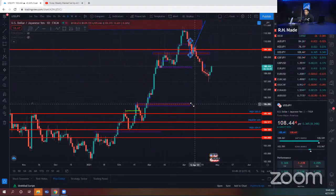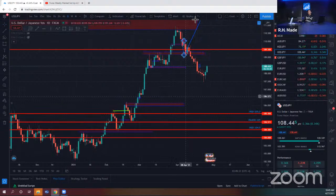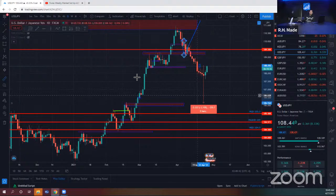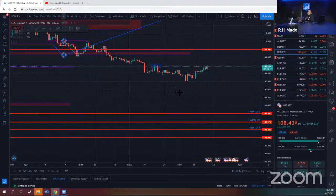We have a couple of areas that haven't been retested. You have 106 even that was not retested. It could possibly get down to 106 even and continue this uptrend, so just be very careful of that. It's 200 pips away. If you're up 200 pips, I don't think you will mind.